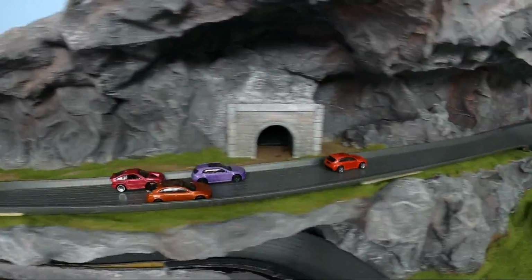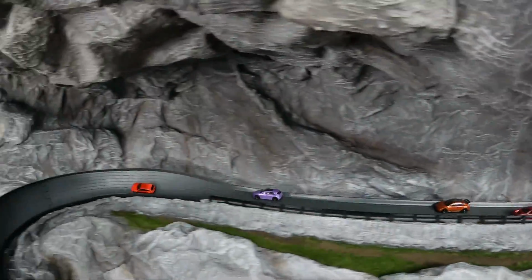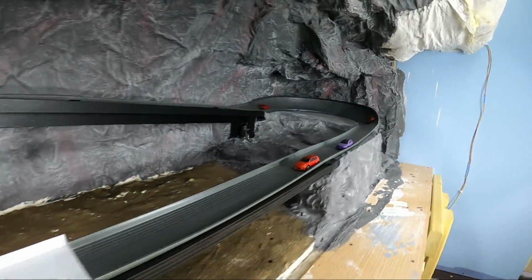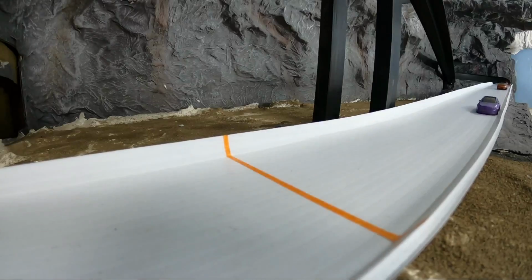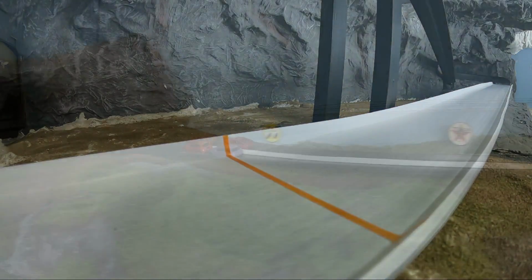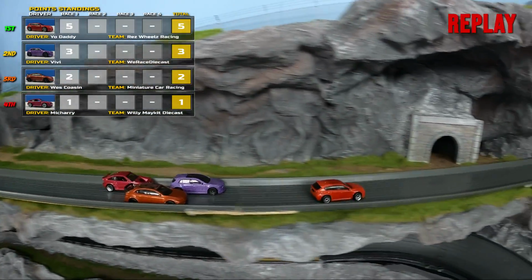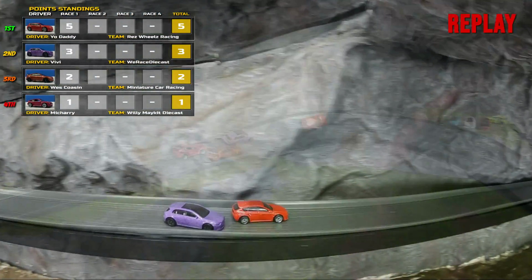Yo Daddy with the early lead out of turn 1. Vivi lets Yo Daddy know she is right there. And they finish Yo Daddy, Vivi, Wes Cosin, and Macheri. Relatively clean race. Yo Daddy will snag the extra point for the win, but it's still anyone's group at this point with 3 more to go.